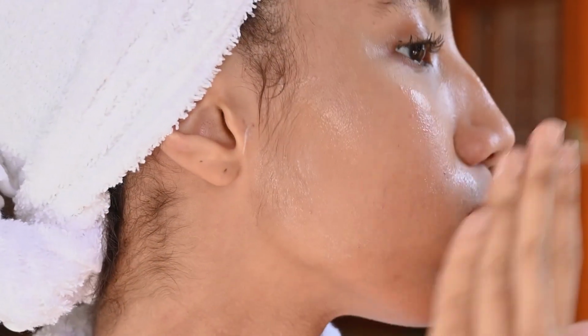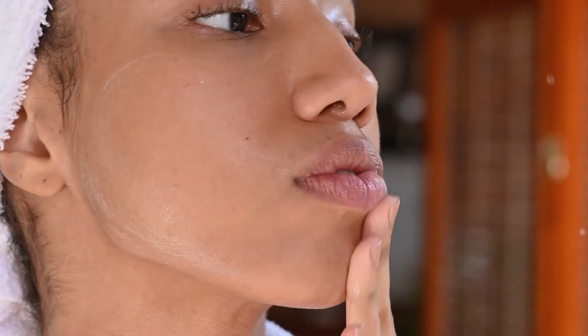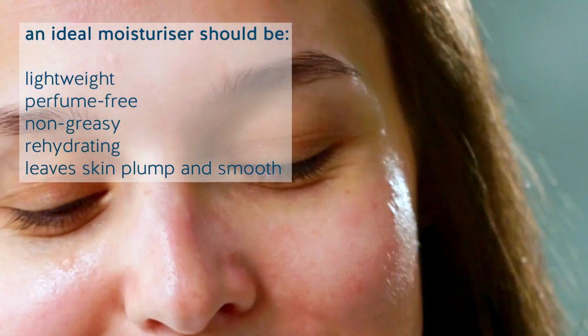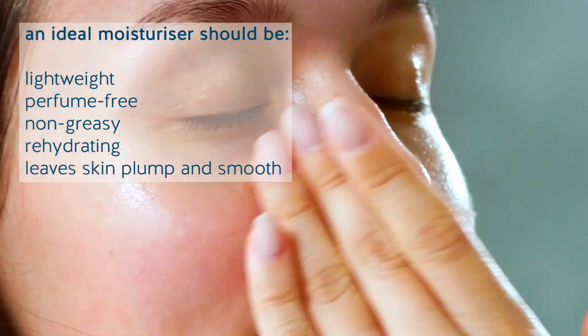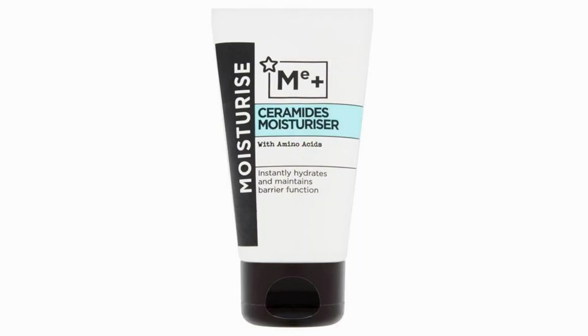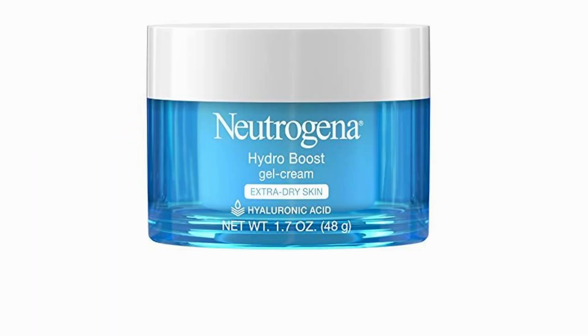Next, let's get to moisturizing your skin. You absolutely have to hydrate it to prevent dryness and inflammation. An ideal moisturizer should be lightweight, perfume-free, non-greasy, and should rehydrate your skin, leaving it plump and smooth. Look for ingredients such as ceramides, glycerin, and hyaluronic acid.